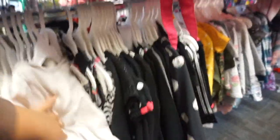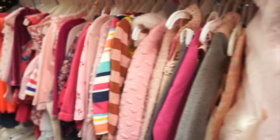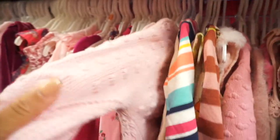With like the graphic stuff. I like how some of their stuff has tags on it still though. Oh, look at how sweet this one is. This one's so cute, if you're into pink.